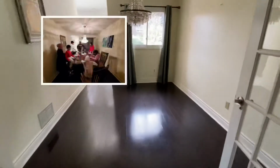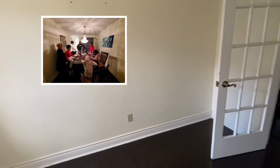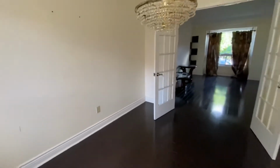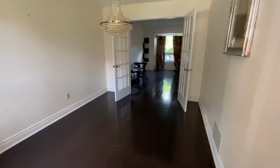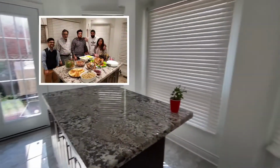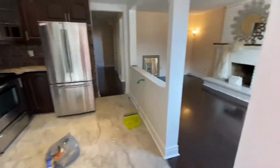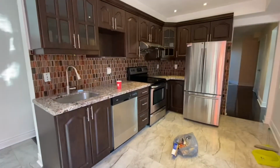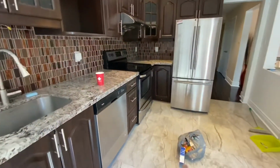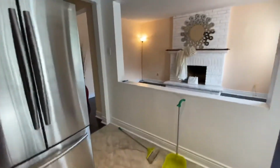Dining room, French doors, our chandelier. Then we're heading to the kitchen. So blinds are all closed. This is the backyard. And the kitchen. Don't mind, that stuff has to go with me, so don't mind that. So to put that in the garage.